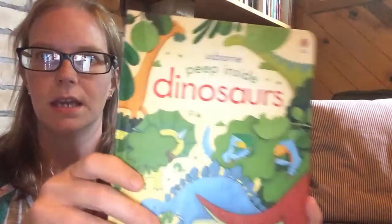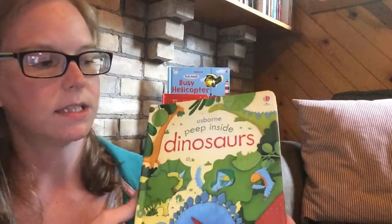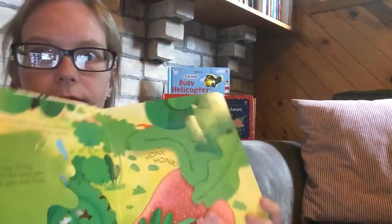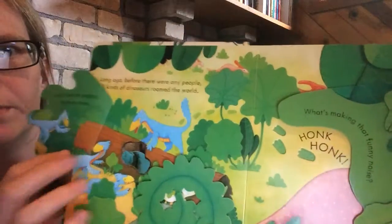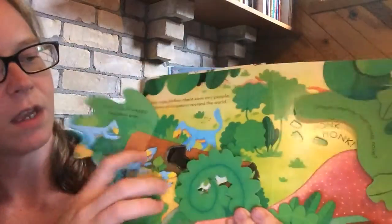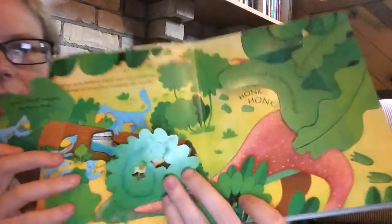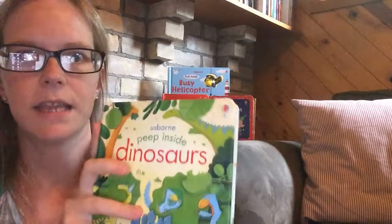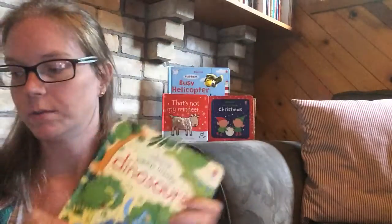Next up is the Peep Inside Dinosaurs. This is a very popular series with Usborne. They have a ton of these. And this book is a lift the flap book for 2+, and it has lots of flaps and peep throughs. Like, for example, you can lift the flap here where it says, peep inside the forest and see what you can find. And then you open it up and you can see there's a little peep there, and it says, look, lots of snappy feathery ones. And then this one down here as well, which says, there goes a little fast one. So those close up, and it's nice and sturdy, great for 2+, and it's also simple nonfiction, so toddlers will have lots of information to learn from these books.